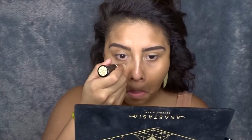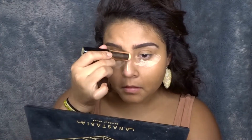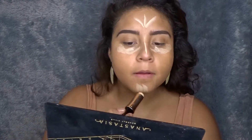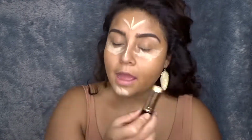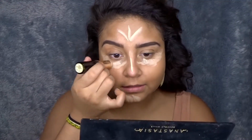And then I'm going to use my ABH stick in color Banana. I haven't used this yet, but I bought this at TJ Maxx and it was swatched, so I went ahead and scraped the top part off, and I just finished cleaning it with alcohol, so hopefully it's sanitized.